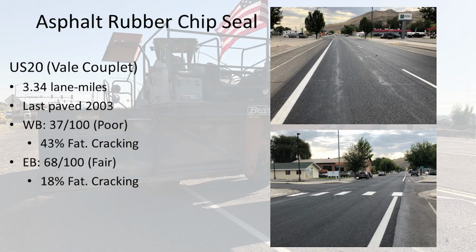The other part of that section was kind of adjacent on US Route 20, and a town called Vail is in the couplet area. Really, it was about 3/4 of centerline miles, overall 3.34 lane miles. Again, this section was last paved in 2003, and depending on which section of the couplet you're in, we had very different condition ratings there. One was in poor condition, the westbound, and that's because we did have another major route that kind of came into US 20 at that location and took the westbound route. So we had significantly more truck traffic in that direction.